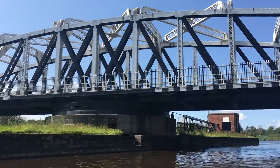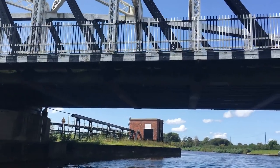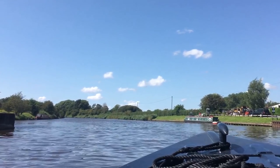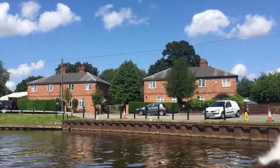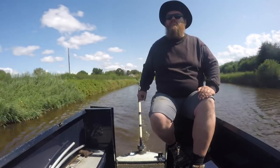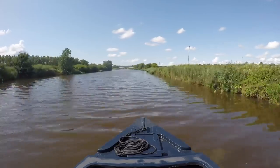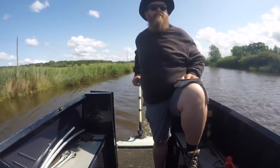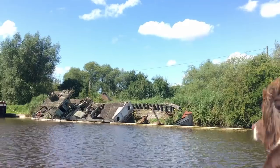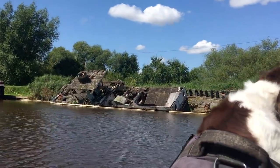In Acton Bridge, we pass under the massive and creatively named Acton Swing Bridge. As you can see, we will easily fit underneath it. There are some boaters' facilities and moorings here, as well as a busy pub. This is a pretty sad sight as we approach Dutton Lock.